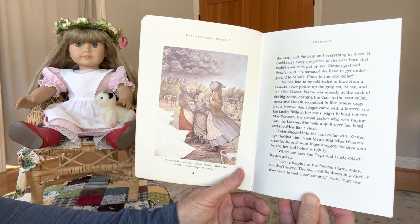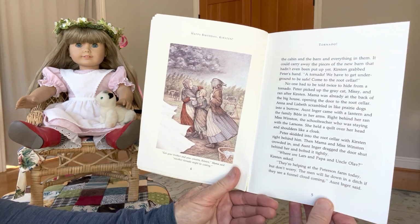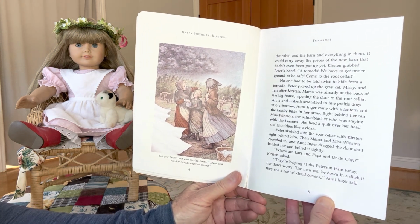Kirsten grabbed Peter's hand. A tornado! We have to get underground to be safe. Come to the root cellar. No one had to be told twice to hide from a tornado.